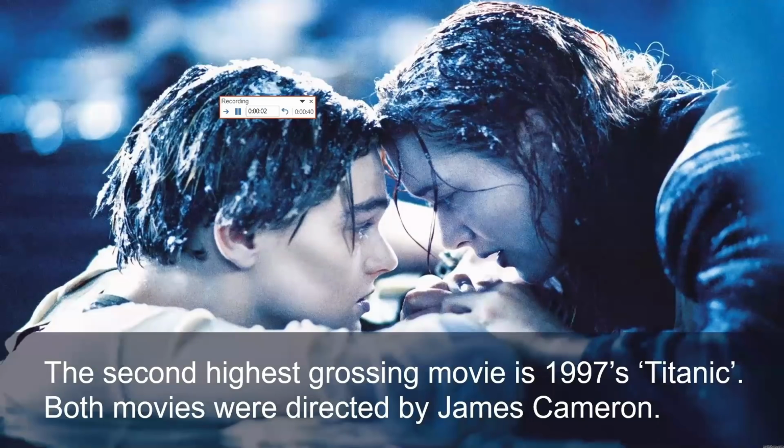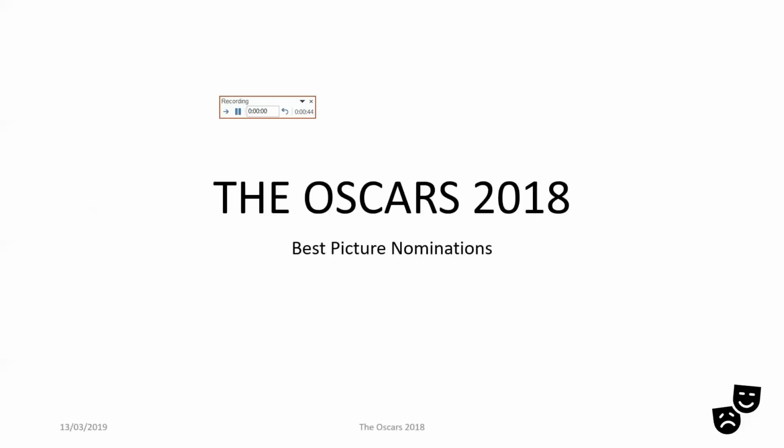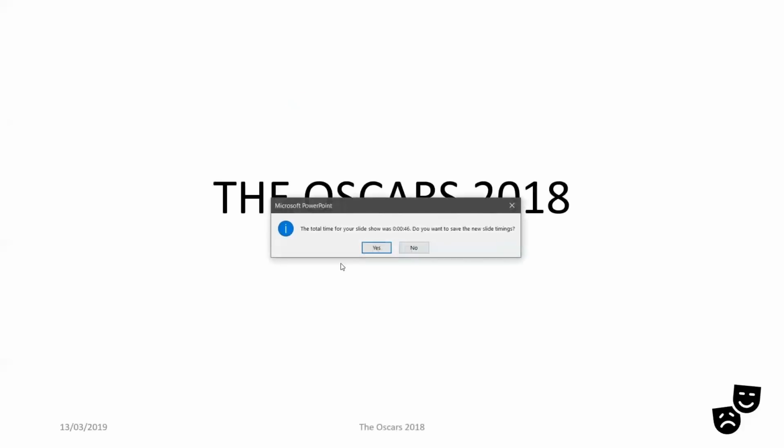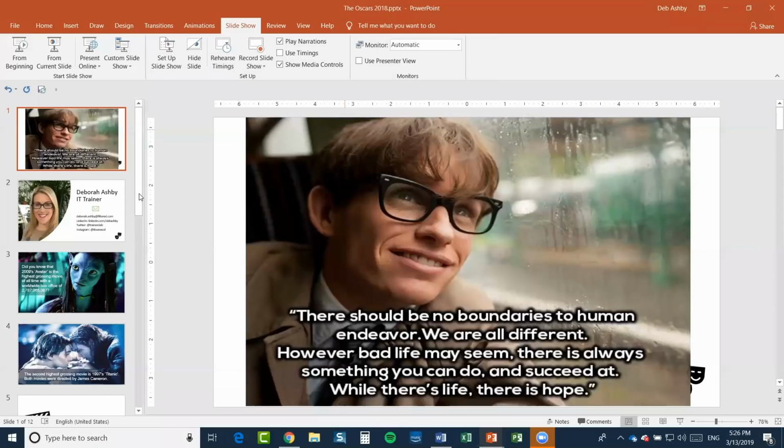So we'll just do all of these. 5 seconds seems like a long time when you're waiting for it. I'm not sure where the text is on this slide. I'm sure there was text on this one. And there we go. Once you're finished, click the cross to come out. And PowerPoint will say your slideshow is 46 seconds long. Do you want to save these slide timings? And I'm going to say yes.